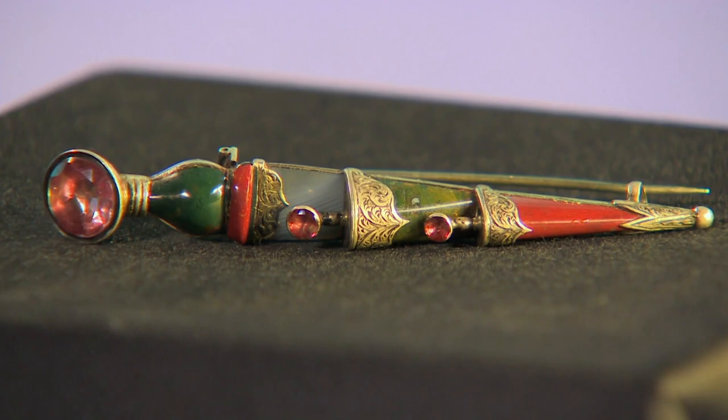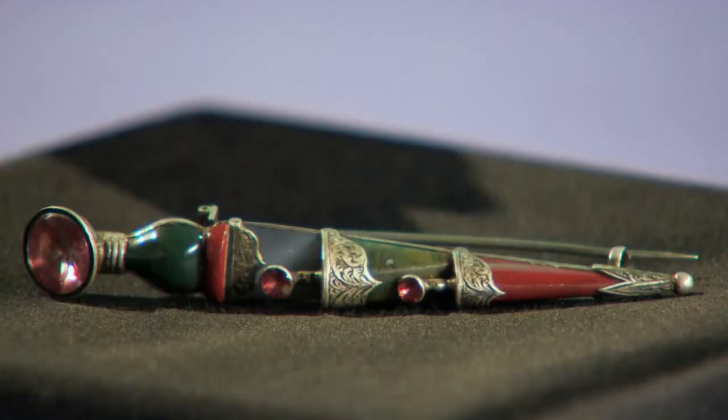is. Is it a dagger or is it a brooch? I think it's a brooch. Don't think I could actually kill anybody with that? No, I could hurt them though. Yeah, you could. That's a really lethal pin. Let's have a look at it.